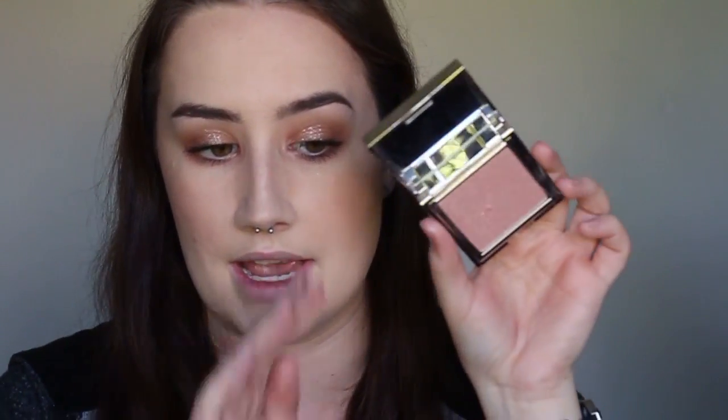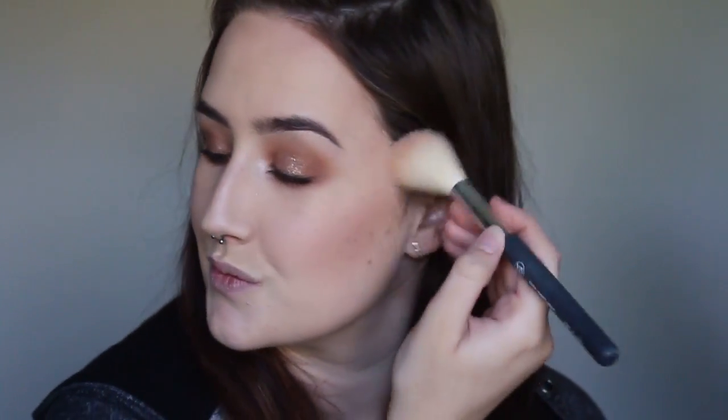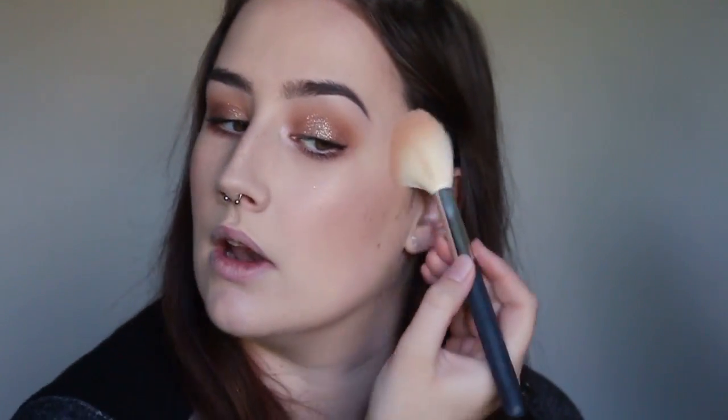But I haven't used this on camera, and this is absolutely, I've only had it for a few weeks, but it's my favourite highlight that I've ever owned in my entire life. It's the Jouer Rose Quartz highlight, and it doesn't look like anything in the pan, it looks like your average old highlight, but when you apply it, it is just insane. I'm using it with the sheer powder brush from XO Beauty, and can you guys see this? Oh my lord, it is so stunning. It's the best formula I've ever used. The only thing that I've used that's similar is the Jeffree Star formula, but his are more chunky. This is like butter.